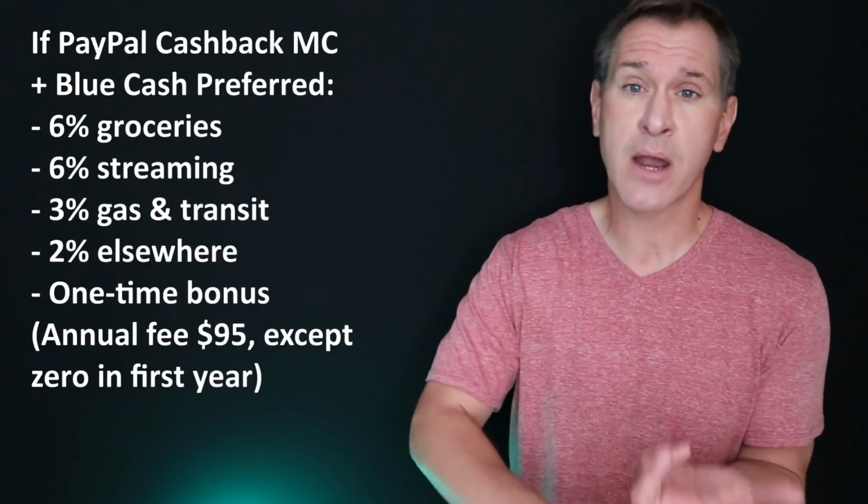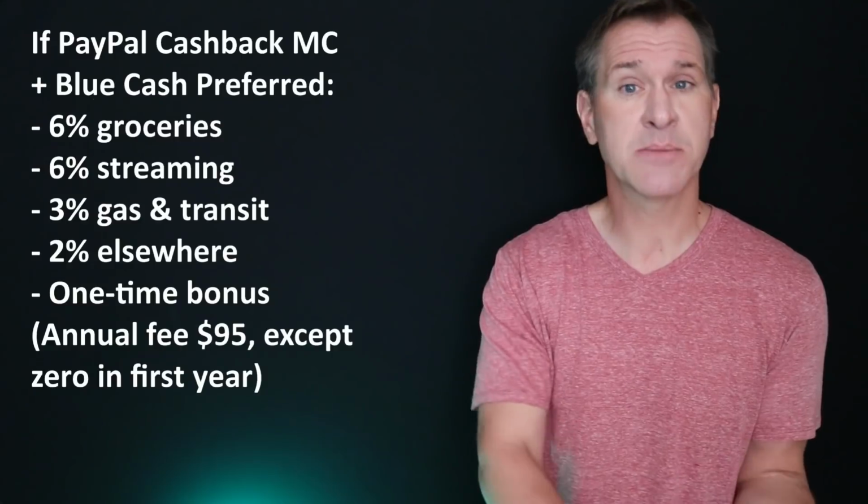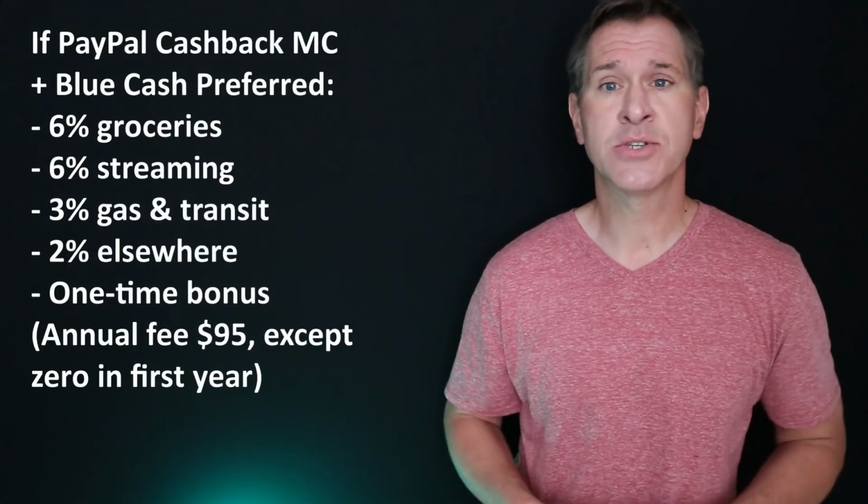If you had those two cards, 2% on everything, but then 6% on groceries, 6% on streaming, 3% on gas, 3% on transit, you're looking at a pretty good two-card lineup. Now, for some people, even having those two cards right there might be putting them into the discomfort zone. They might say, I'm not trying to get too wild here. I'm not trying to change my whole life. I think I'm good. But if they are the adventurous type, if you are the adventurous type, well, getting a third card could really round out the rewards that you are earning.